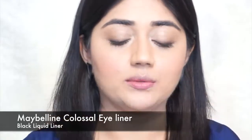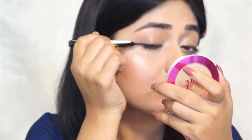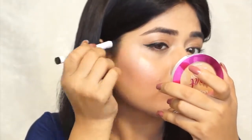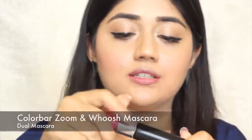Next, I'm going to do my eyes. Now for the eyes, I have carried a black eyeliner with me, and I'm just going to do a wing with this. After the eyeliner, I'm just going to go back in with this mascara that I used for the daytime look, but now I'm going to use the silver part, and that's just going to give me a little more volume.